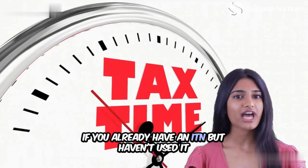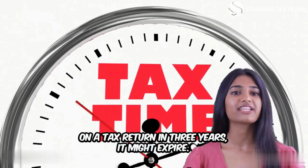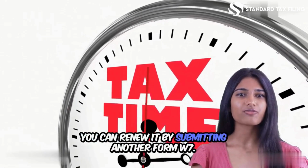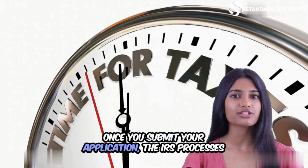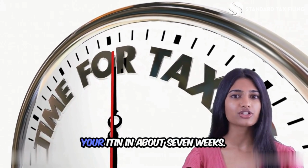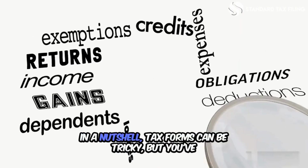If you already have an ITIN but haven't used it on a tax return in 3 years, it might expire. Don't worry though, you can renew it by submitting another Form W-7. Once you submit your application, the IRS processes it, and if everything checks out, you'll receive your ITIN in about 7 weeks. And that's Form W-7 in a nutshell.